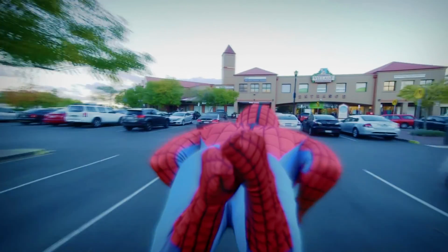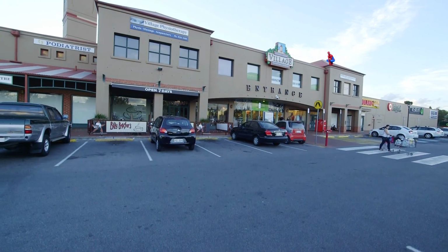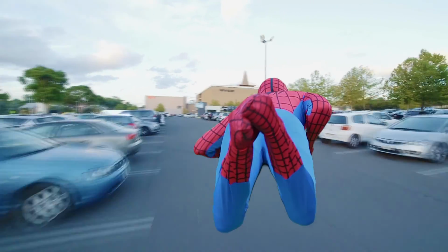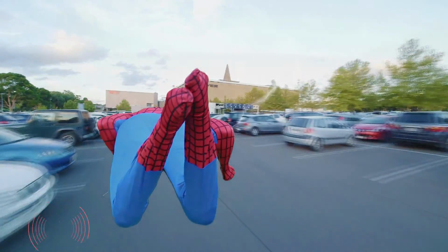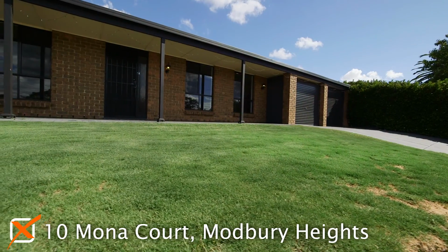Oh wow, this area is great. We got quality shops here, schools that are class. Oh, what's that in that cul-de-sac? Wow, it's 10 Mona Court at Modbury Heights. I've got to take a closer look at that one.